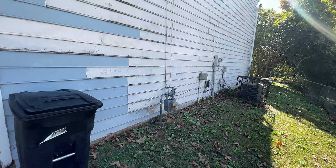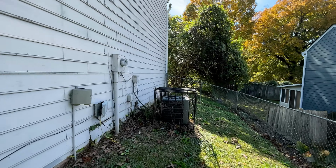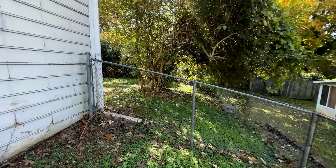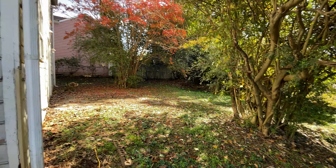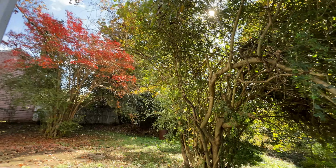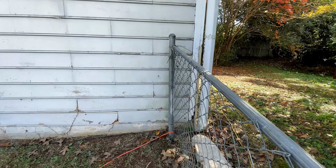Overall, it's not a total siding replacement, although some people that are not investors may think so, but it is not. This is a view of the backyard. It is completely fenced in, chain link fenced all the way around, and I'm gonna give you another view up towards the side so that you can take a look at the siding once again for this particular side. You can see, at the base, there are areas that will need to be replaced.